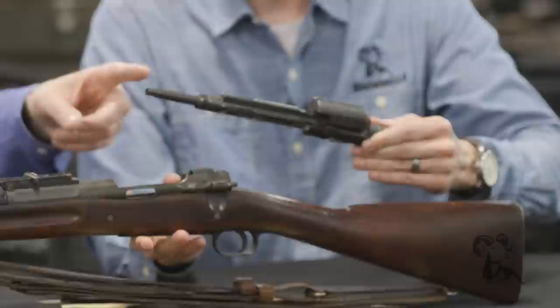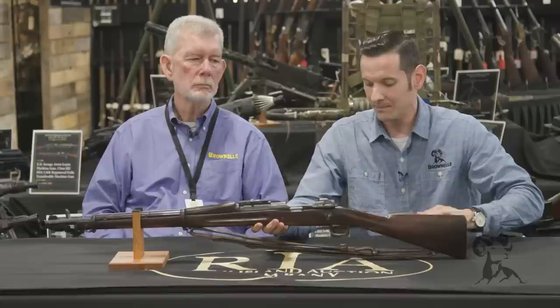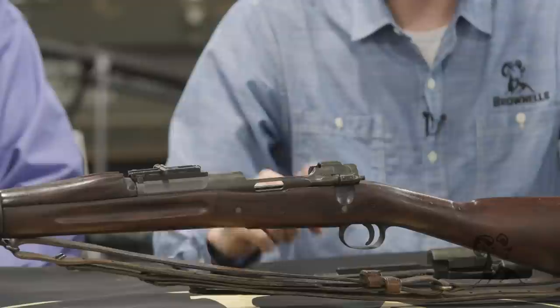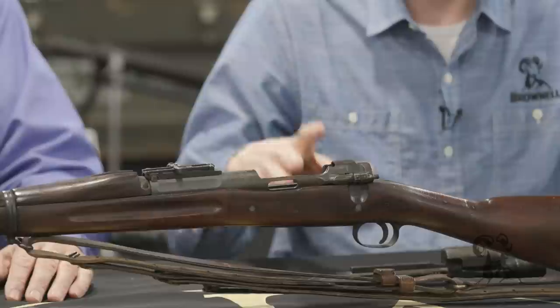It does. This kind of resembles the CMMG 22 conversion kit for an AR-15, which is basically what it did. It converted this gun, a 1903 Springfield, to shoot a pistol caliber. And you can see there were some modifications that had to be made. The sear was modified. The receiver had to be cut open here to make an ejection port, and the stock also had to be modified. So you can't just drop this into any 1903 Springfield. It had to be the one specifically made for this device.